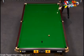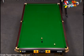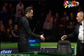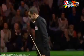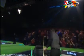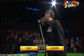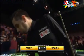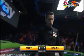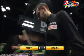Mark Selby led 3-0. He trailed 4-3 and 5-4. But once again, he has shown his unrivaled fighting qualities and has found a way to get over the line in one of the best matches you could ever wish to see. It was long, but it was brilliant. And it is the jester from Leicester, the world champion, the world number 1 who books his place in the semis and a meeting with Murphy. He's won 6-5. What a final frame.